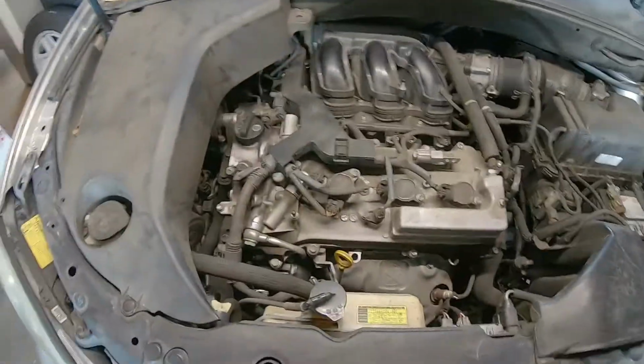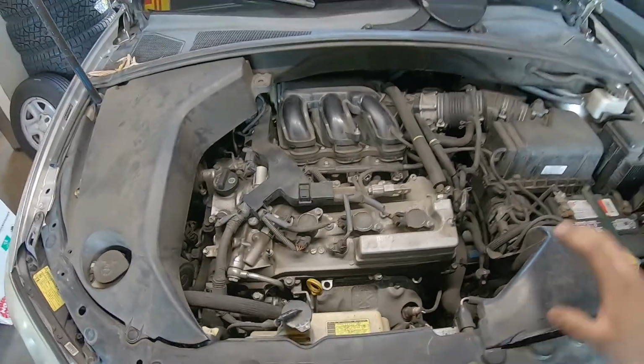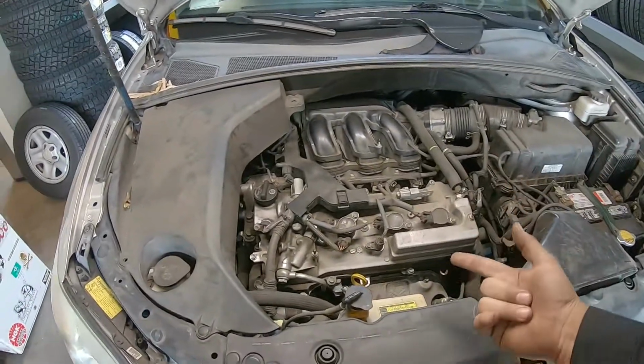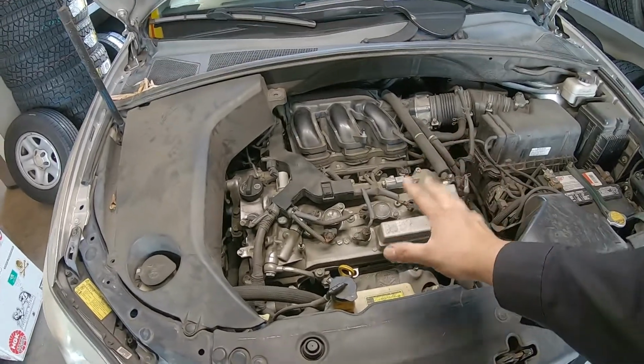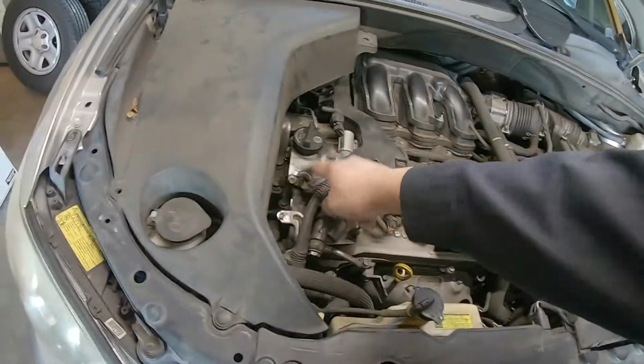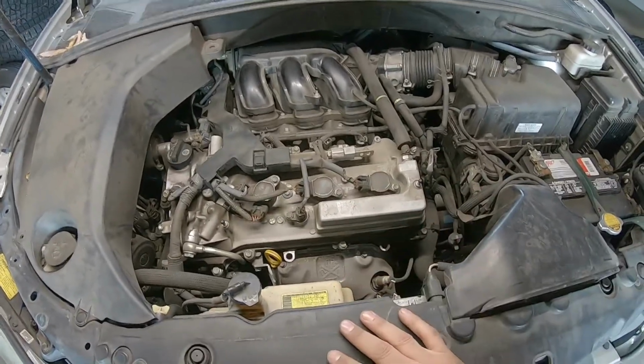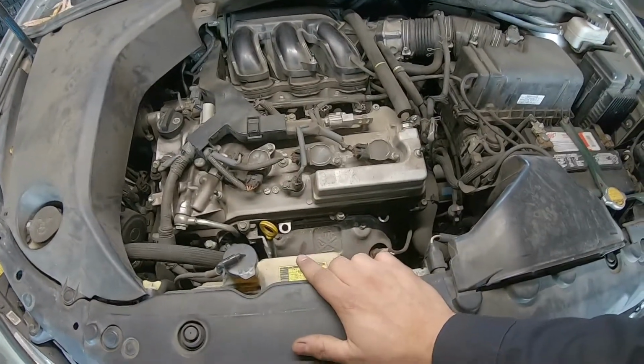Let's get to work. Here we are under the engine. This is the engine bay. Now, this isn't the car that she brought in to look at, but this is the one that I have in now. This one has other issues. Basically the camshaft sensors. I'm gonna check the coil packs too. But anyways, let's get to work on this one.